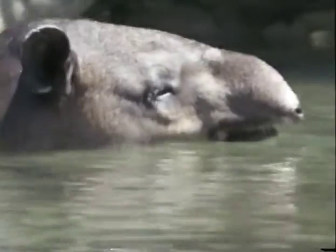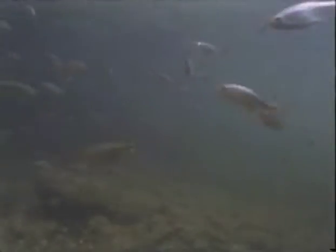She's a terrific swimmer, though, and spends a lot of her time paddling peacefully around, surrounded by fish. It's not her sense of humor the fish like. It's the food she stirs up every time she chomps on a plant.